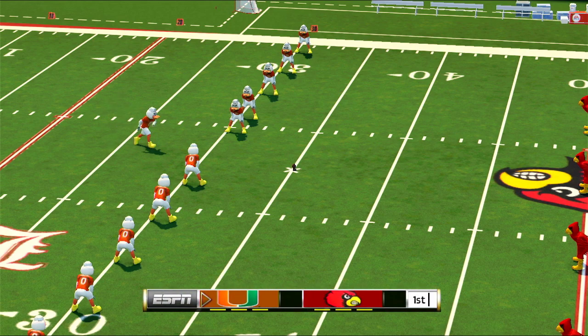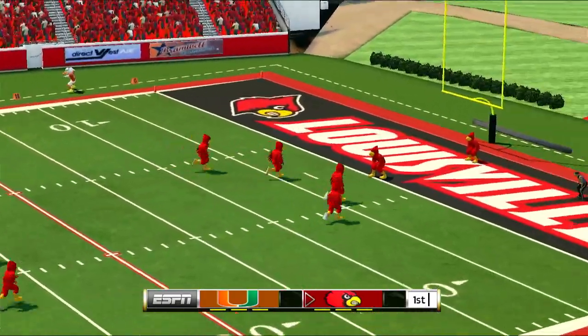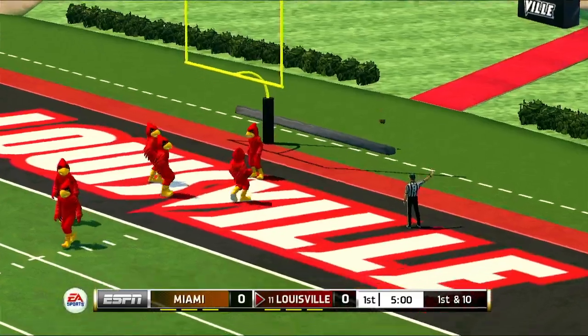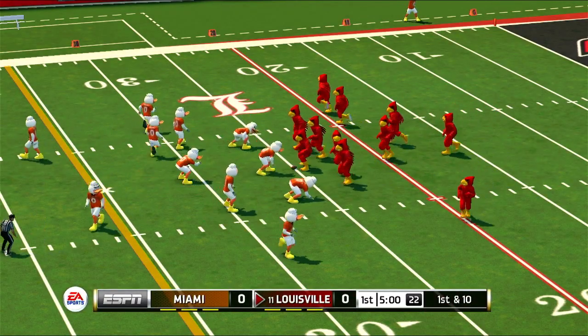The pregame festivities are over, and we're just about set to get this game underway. He really got a hold of that kick. So let's see what the offense can do as they come out onto the field.